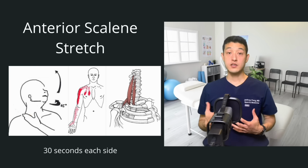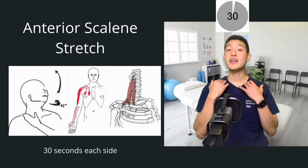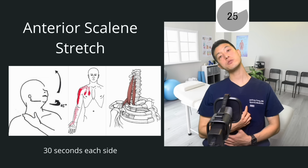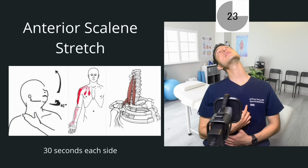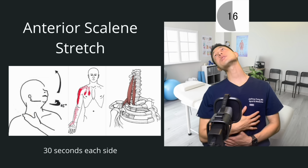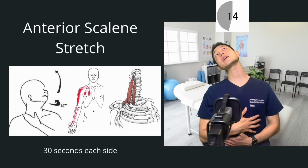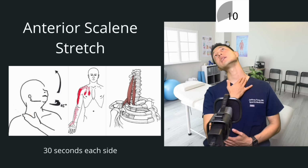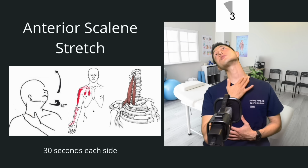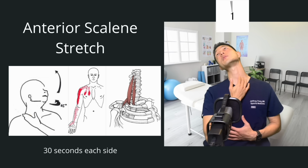Good. So the next one we're going to do is our anterior muscles, our anterior scalene. So what you're going to do is try to touch your ear to your shoulder, and then you're going to look up. And what you're going to feel is a nice big stretch in the front, right over here. And we often stretch out all our neck muscles in the back, but we completely ignore all the neck muscles in the front. And if you have tight neck muscles in the front, it tends to pull you forward like this, which is not what you want. And so stretching the anterior muscles is also really important.